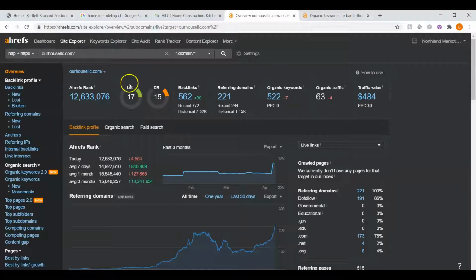The second thing I want to go over is UR and DR ratings. These ratings are really important to your placement on Google. Now, a UR rating is a trust rating, meaning how much Google trusts your website. And this DR rating shows how powerful you are in their eyes. These numbers are generally raised by backlinks. We can see that they have 562 overall backlinks, coming from 221 websites, and 191 of those are powerful websites.